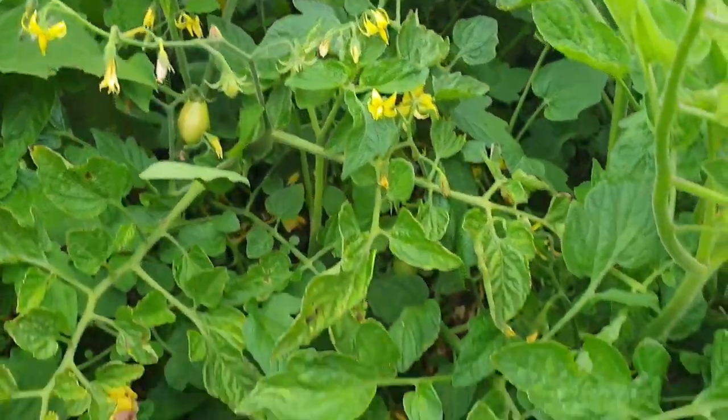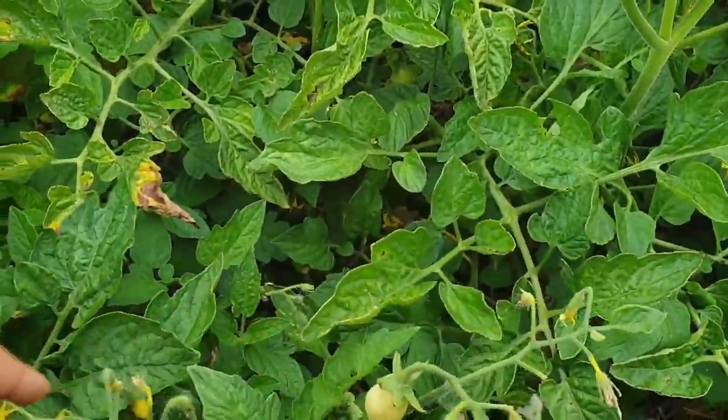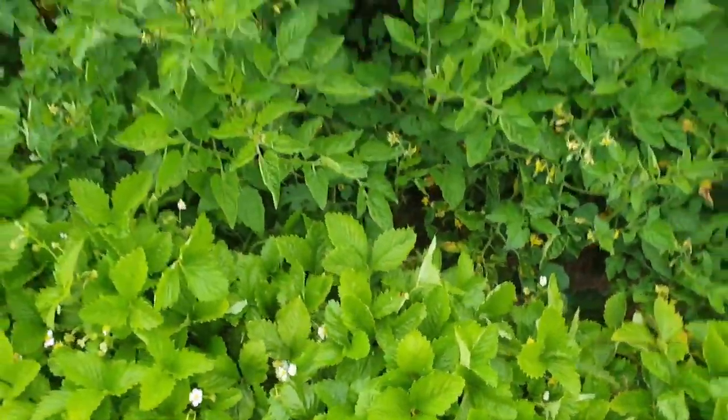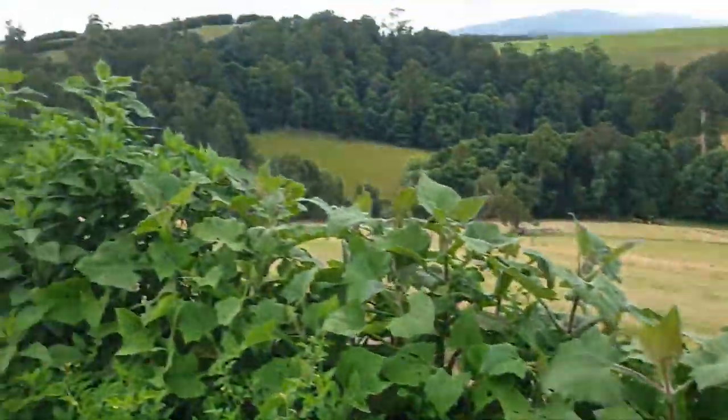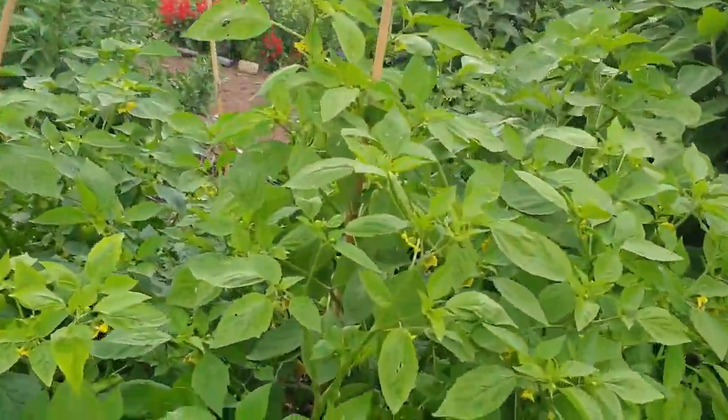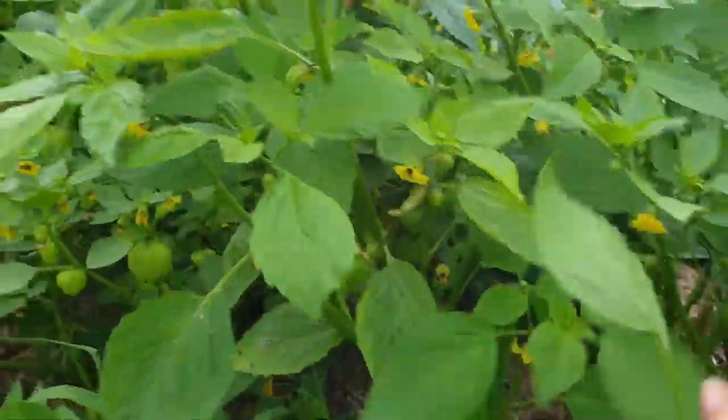On this side, we're starting to get tomatoes. These are bush tomatoes, so they don't need to be staked. And there are the Thai pink egg variety. So lots of flowers and fruit happening. They shouldn't be too far away. And of course, my alpine strawberries, which we raided this morning.